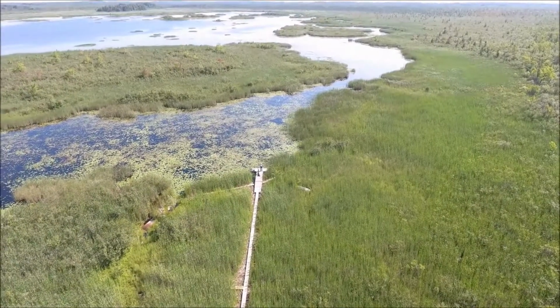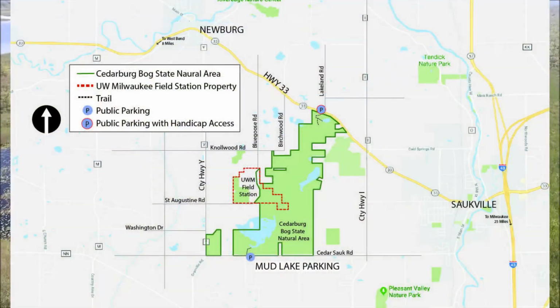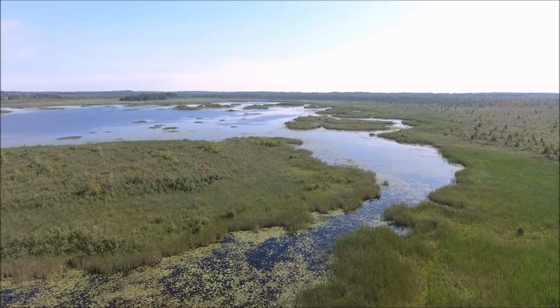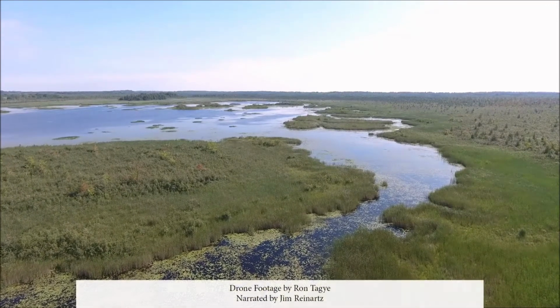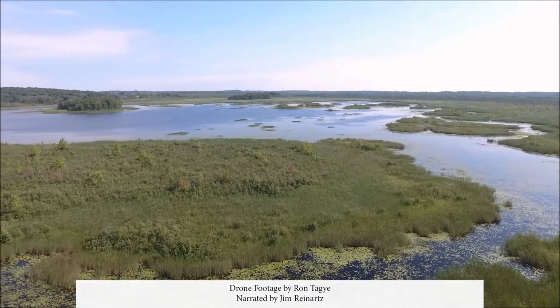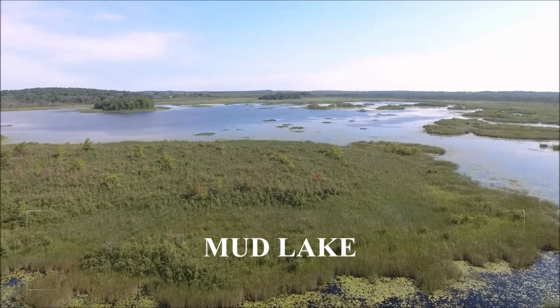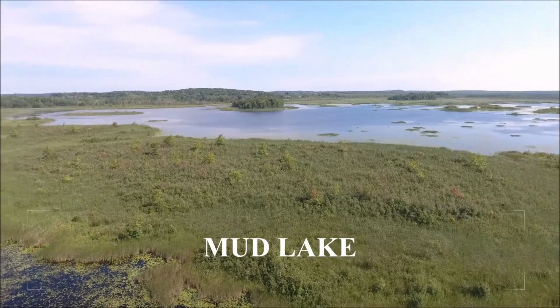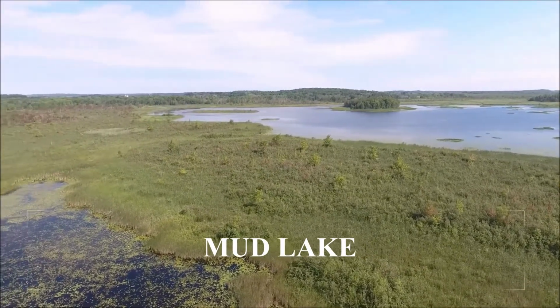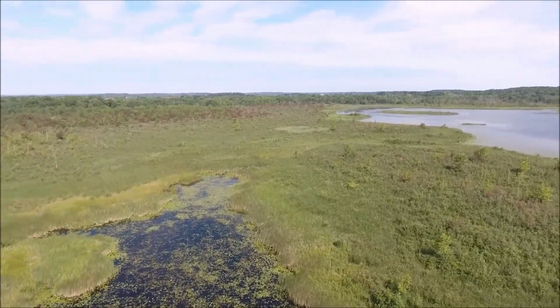Now we're taking off from Mud Lake, from the boardwalk, from Cedar Sauk Road into Mud Lake, and flying right off the end of that pier. Here's the little bay that connects the boardwalk to Mud Lake. There's the west end of the little bay. We're going to fly out that way.